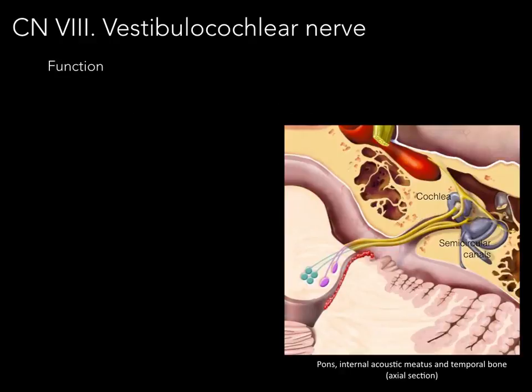Let's talk about the function. The overall function of cranial nerve 8 is special sensory, SS, for hearing and balance, because the only place we have hearing and balance receptors are in the head. The special cranial nerve 8 will then conduct this information. So let's take a look at hearing first.